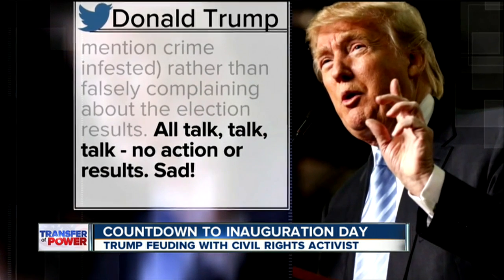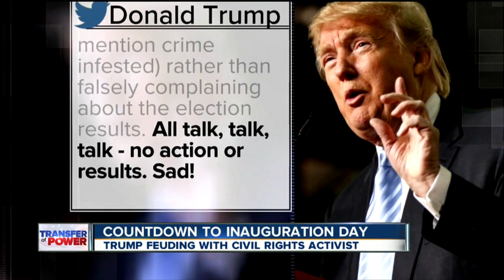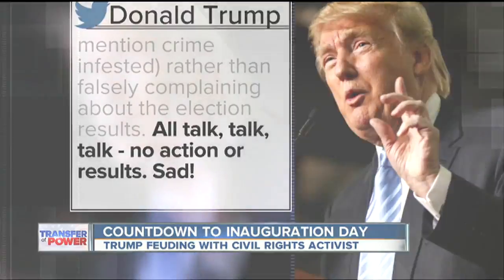That's not the only fight the president-elect is involved in this morning. He's in a feud with civil rights leader and Democratic Congressman John Lewis of Georgia. Lewis told Meet the Press he did not see President-elect Trump as, quote, a legitimate president. In response, Trump tweeted about Lewis, quote, all talk, talk, talk, no action or results. Now Lewis, along with at least 20 Democratic members of Congress, say they will not attend the inauguration.